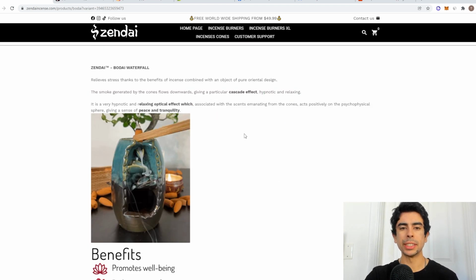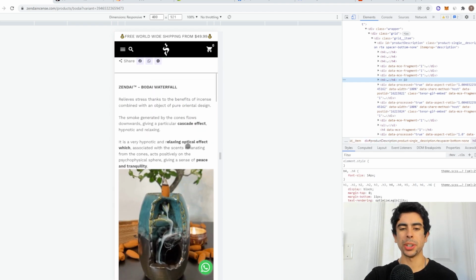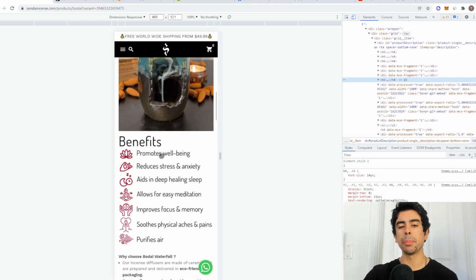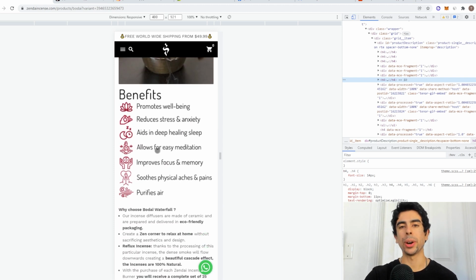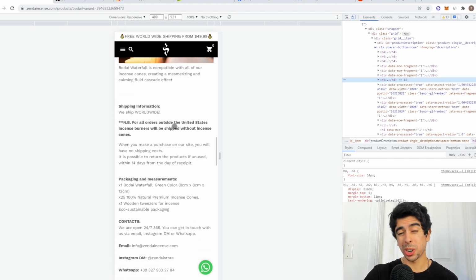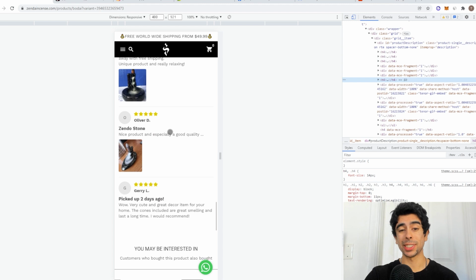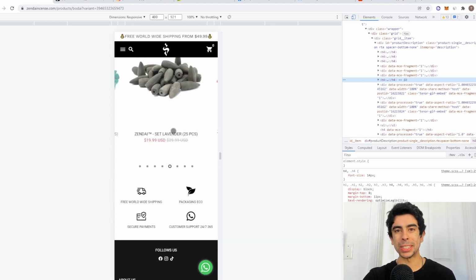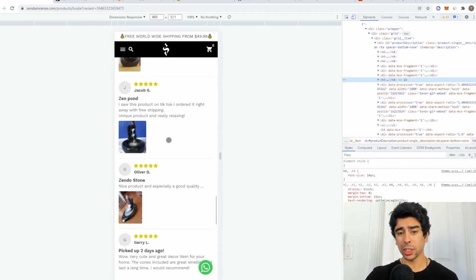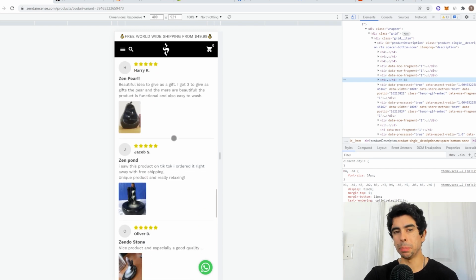Their product description is again very interesting. Now let's take a look at it in mobile view, because that's what their product description is intended for. And it's a little wordy, but they have the benefits just really big and clear right here. So the benefits are that it promotes well-being, reduces stress and anxiety, aids in deep healing sleep, allows for easy meditation, and you can read the rest. Now, how true those are, we don't really know. I mean, these are kind of those spiritual type of products, kind of like crystals and stuff. I'm not necessarily saying that it's fake. I'm just saying people definitely seem to hype those type of products up a lot. But regardless of whether it works or not, they've achieved a really clean brand with a lot of happy customers that simply love these products.